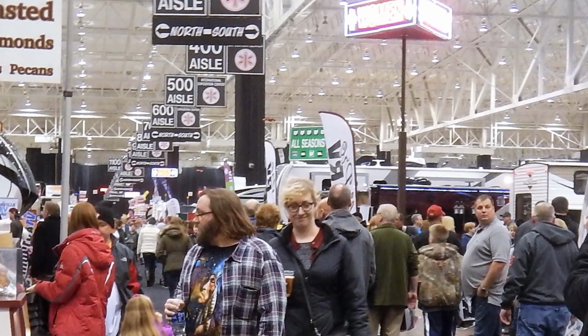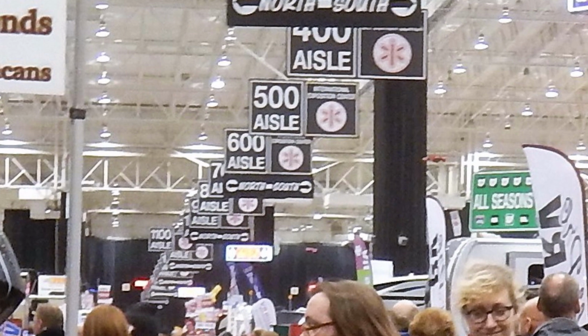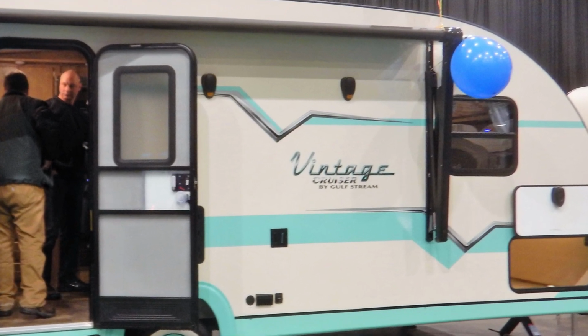We'll take a look today at some of the RVs that I thought were unique, and we'll also take a look at some of the features and accessories that stood out to me. When you entered this year's show, they highlighted some vintage style RVs like this cruiser model by Gulfstream.